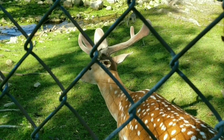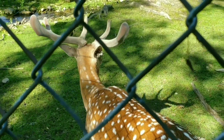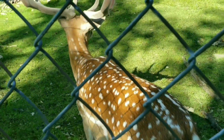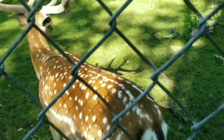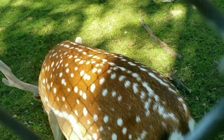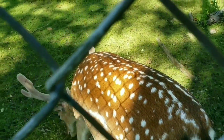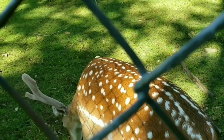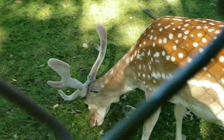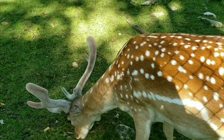Come here, buddy. He's like, yeah, shut up. Your people shoot my people. I know. I'm going to meet him. Ooh, look at that. Look at those spots, man. It's incredible how nature can come up with spots and stripes and all kinds of different colorations. It's just remarkable, man. Just remarkable.